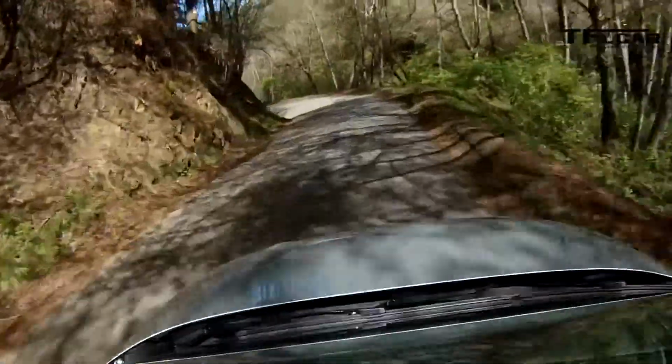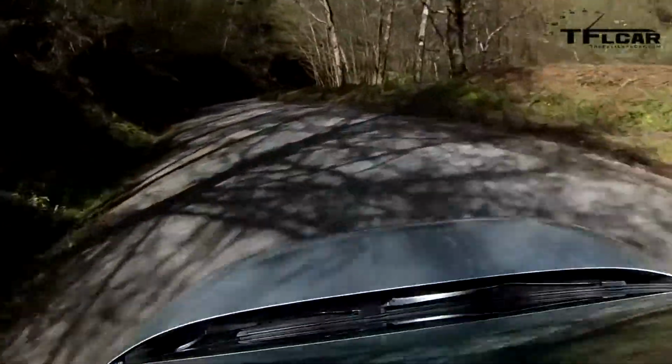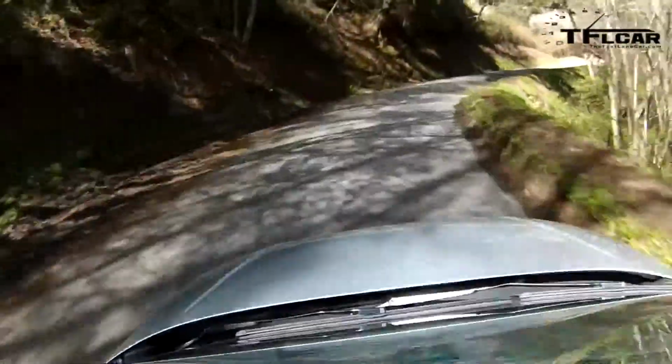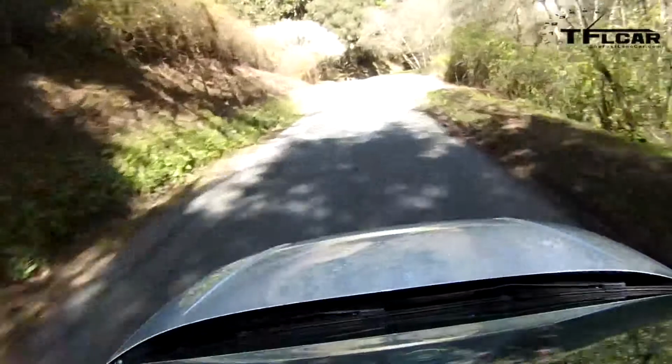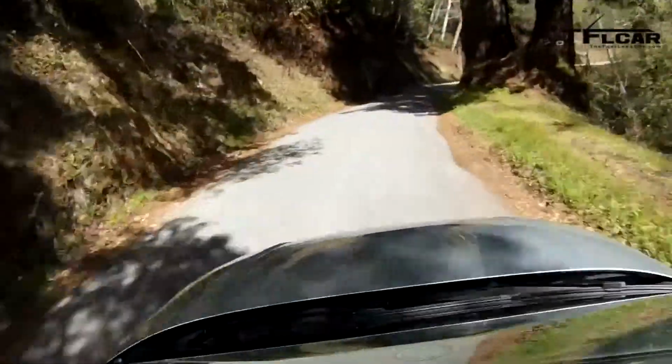Of course, these corners are coming up pretty quick and pretty hard. You think? Yes, I think. But listen to that engine note. It sounds better than it did at an idle, I'll tell you that. And you know what? This car really comes alive when you push it. There's a lot of oomph and a lot of fun in this.